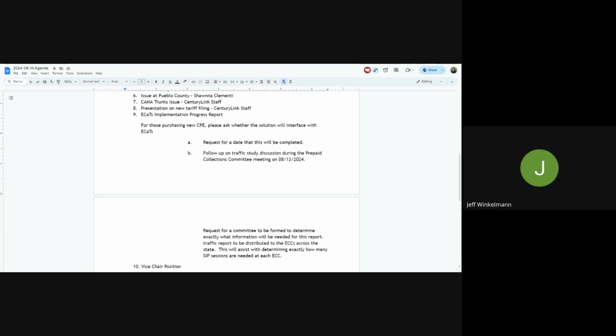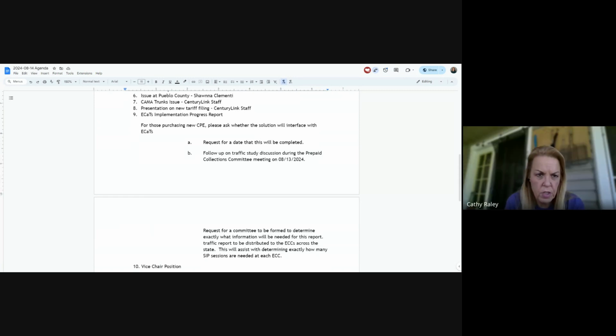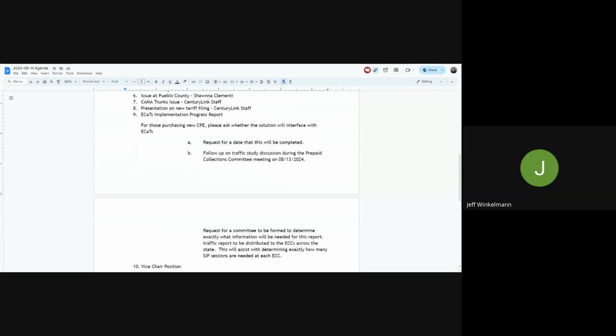When you speak to the CAMA trunks issue, is that with the dialability? I believe that's what this particular agenda item is about, yes. If I remember right, the last time we spoke about this, we have the ability to make those non-dialable. And I think we were looking to find out if that's something we wanted to do across the board, or if it's going to be individually. That was my understanding. Tracy or Andrew, do you remember anything different from that?